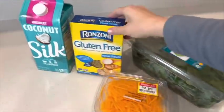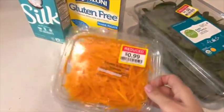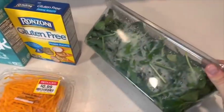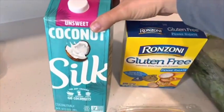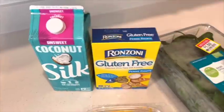You know by now I saved the best recipe for last. So we're going to use this gluten-free pasta. Again, if you're not gluten-free, just use any pasta you have on hand. We're going to use that butternut squash. Of course, some more of that spinach. Again, using ingredients over and over. This coconut milk was gluten-free and vegan, by the way. It says right on the package if I would just turn it over and read.